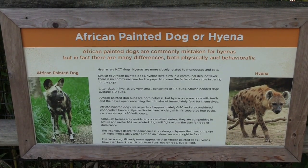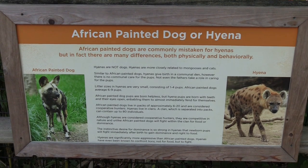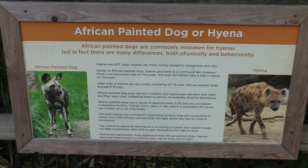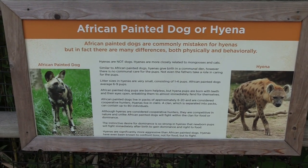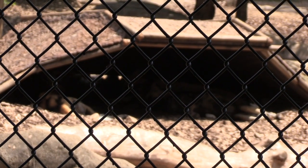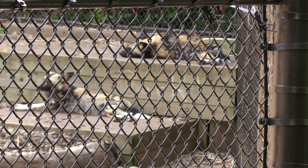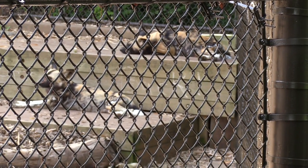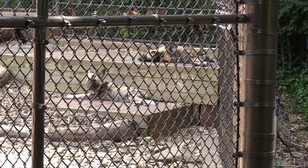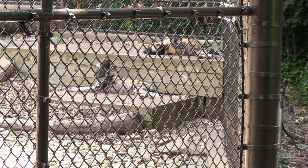Alright, we got some African painted dogs. According to this, they are often mistaken for hyenas, but they are totally separate types of animal. Got several of them underneath here in the shade. Two more off to the side. Love their colored patterns.